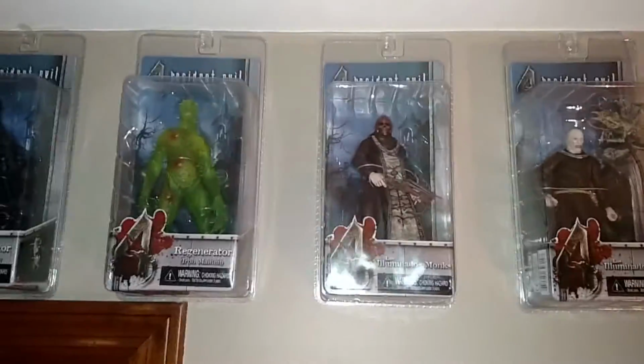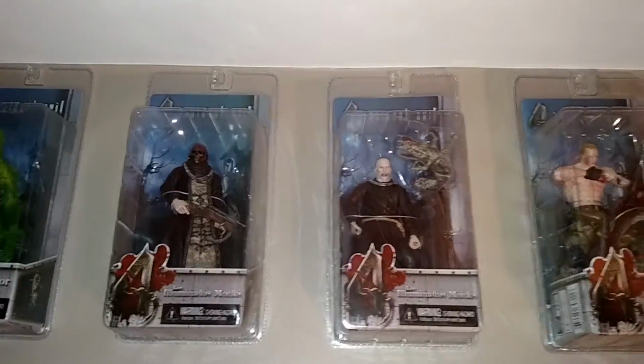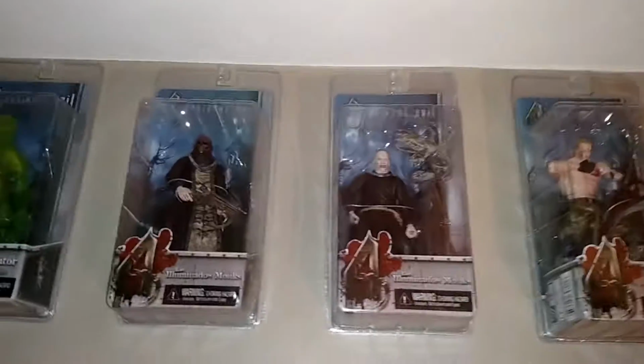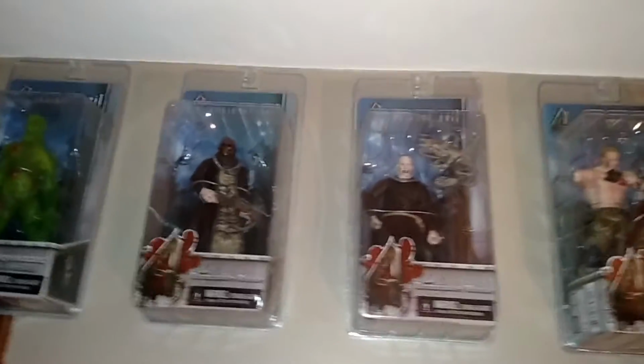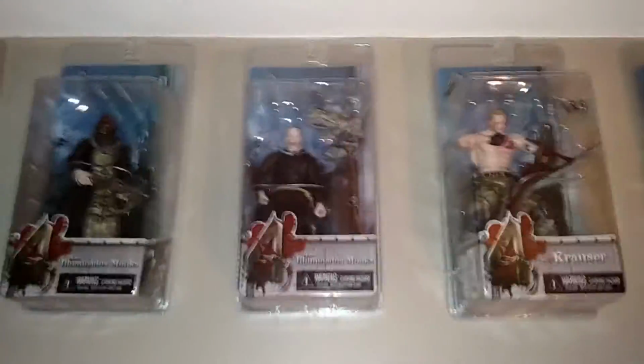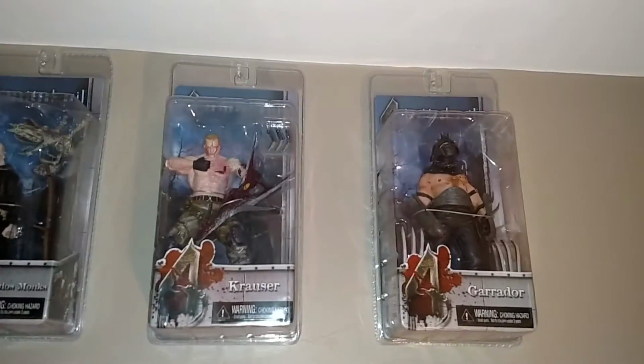Here's one of the monks, Los Iluminados. Here's another one of the monks, and the 2 figures that I am currently waiting for to come in the mail are the other 2 monks, the one with the shield and the red one with the skull cap helmet. Besides that, the last 2 here is Krauser and Garador.